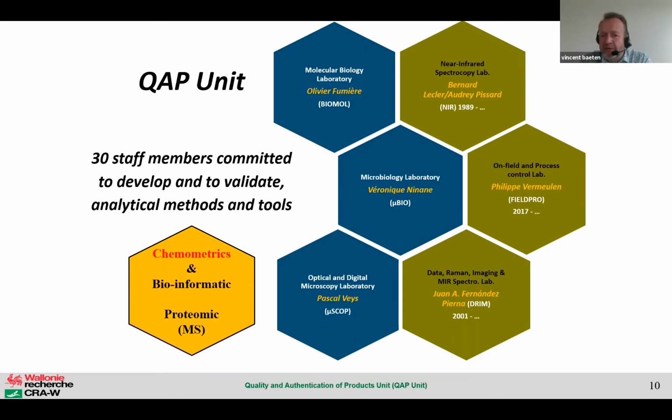The first lab was created in 1989. It is the lab headed by Bernard Leclerc until the end of this month, and then it will be Audrey Pissard. There we have all the classical, I would say, benchtop instruments for the analysis of feed and food.